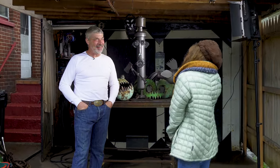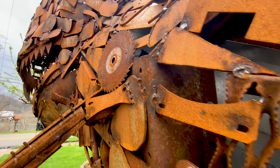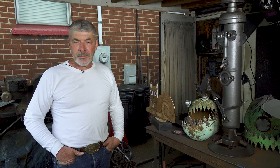Anyway, one thing that might come as a surprise is how easy all of this seems to be for Ken. And we're not just assuming that. I asked him what the most challenging part was. What's the most challenging thing about making sculptures out of these different pieces of scrap metal? Really not too much. I mean, it's pretty easy to do. Well, I don't know if I could do it, but I'm impressed.